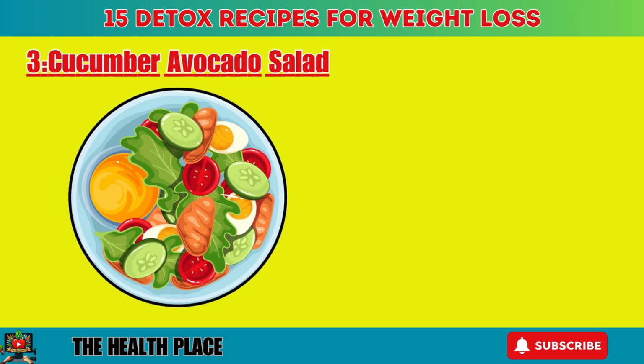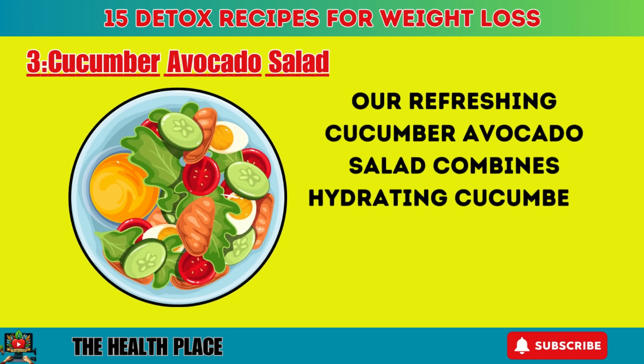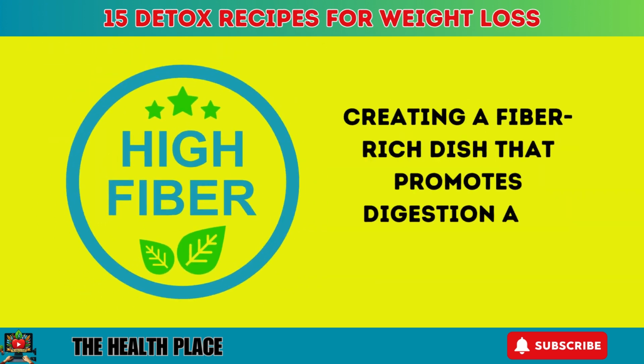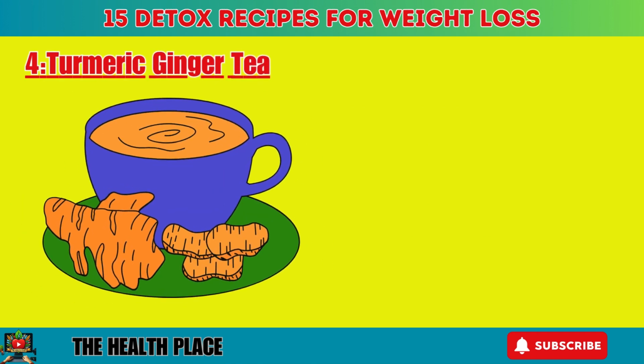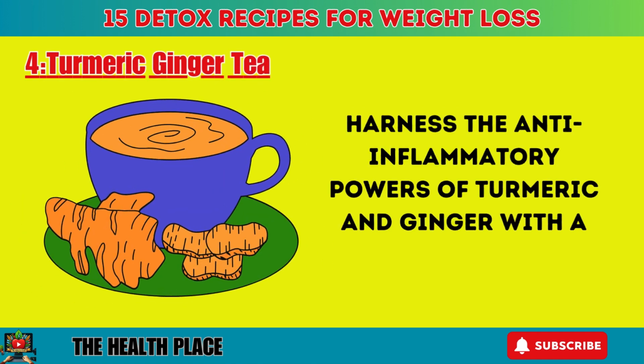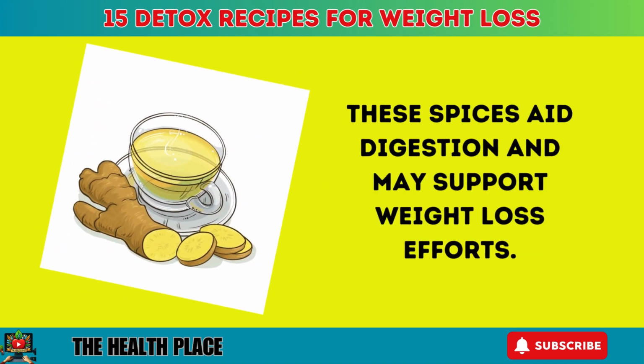Cucumber Avocado Salad. Our refreshing cucumber avocado salad combines hydrating cucumbers with creamy avocados, creating a fiber-rich dish that promotes digestion and satiety. Turmeric Ginger Tea. Harness the anti-inflammatory powers of turmeric and ginger with a soothing tea. These spices aid digestion and may support weight loss efforts.